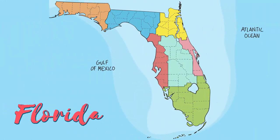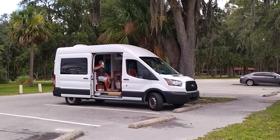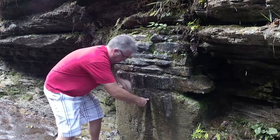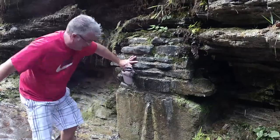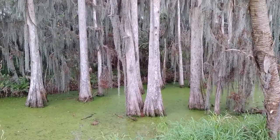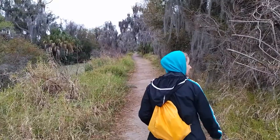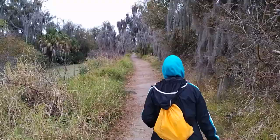We're Steve and Audra, and we're currently exploring as much of the state of Florida as possible in our self-converted camper van. We're on a mission to find and share beauty, interesting locations, and a few laughs along the way, all on the lowest budget possible. Today, we're heading to Central Florida to explore another natural Florida treasure that people flock to from all over the world for wildlife viewing. We hope you'll join us for the adventure.